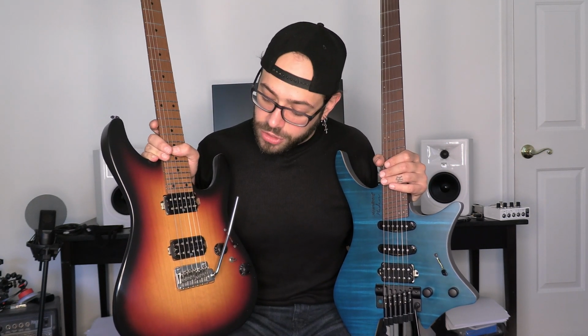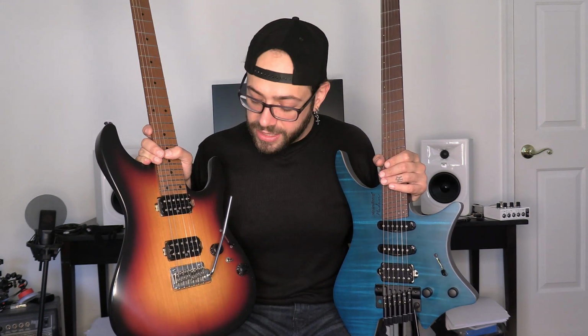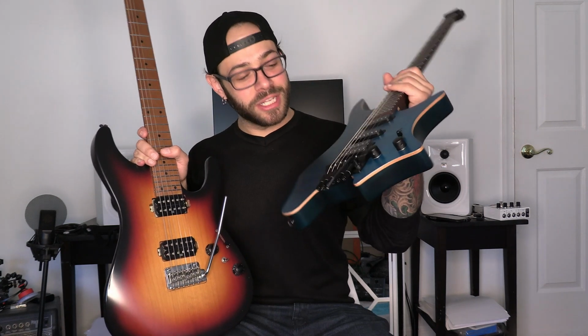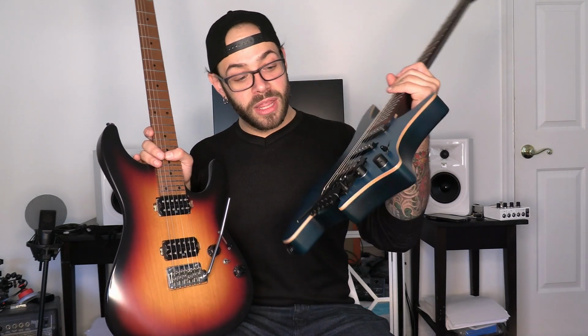So this Gotoh trem on here, even though it is your kind of standard Gotoh, is still made specifically for this series. Strandberg, however, is best at doing all their own stuff. This is a Strandberg branded locking trem system that to me is one of the best systems I've used. Let's compare these in depth a little bit.